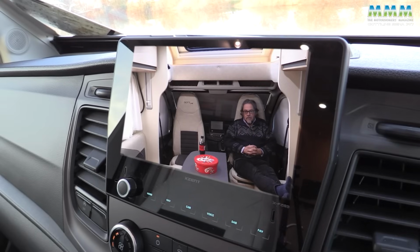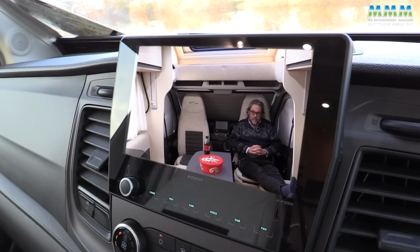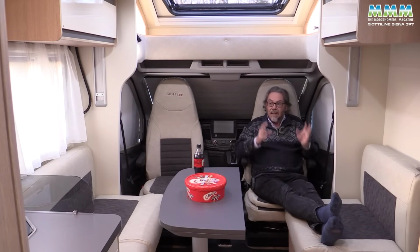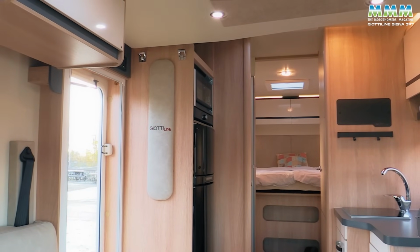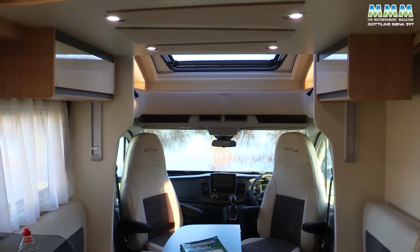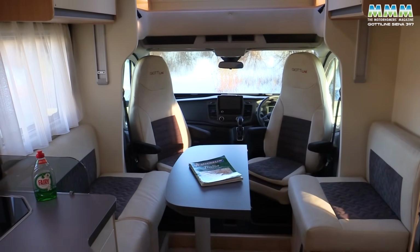So it's final verdict time on this Giottiline Sienna 397. And, well, you do seem to get a lot of van for your money. You won't need to think about options or accessory packs or anything like that. Everything you get in this van is pretty much ready to drive away. Just add a telly and off you go. And that's great, especially at 70 grand or just a fraction over.